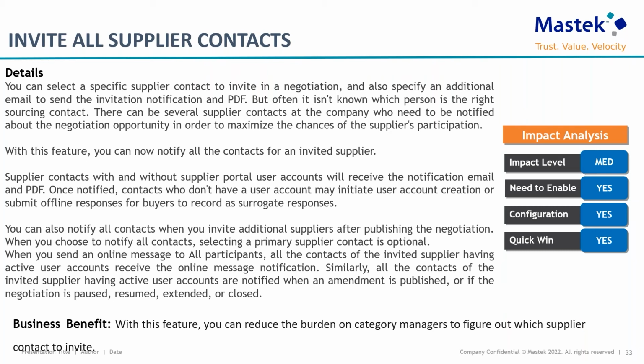But often, it isn't known which person is the right sourcing contact. There can be several supplier contacts at a company who need to be notified about a negotiation opportunity in order to maximize the chances of the supplier's participation. With this feature, you can now notify all contacts for an invited supplier. Supplier contacts with and without supplier portal user accounts will receive the notification email and PDF.